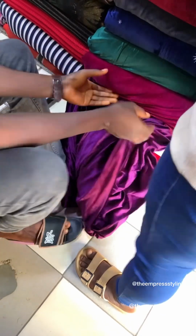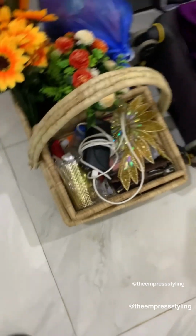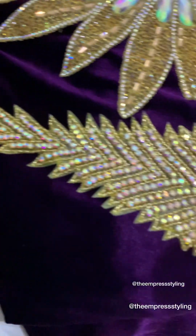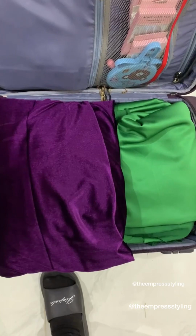After our consultancy session, I was sourcing the fabrics for the job, which I sourced green for the second look and purple velvet for the first look. And then I bought some flowers, which we didn't end up using, but yeah, they were still there. And then the choice of accessories to complement the first look, which was Regal 50.